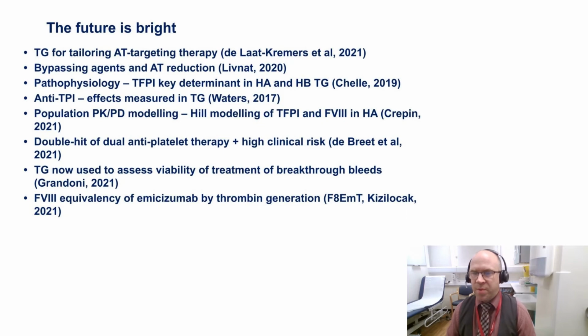Shell in 2019 published a paper about TFPI being a key determinant, along with factor 8 clearly, in hemophilia A and hemophilia B thrombin generation. And also using things in different aspects that maybe perhaps we're not so familiar with. So pharmacokinetic and pharmacodynamic modeling of replacement therapies in hemophilia. Very topical, very new, very widespread now that people are undertaking this. And Krebinen this year in 2021 has published a paper about how using the Hill equation modeling of replacement therapy using pharmacokinetic modeling and thrombin generation parameters can be useful.